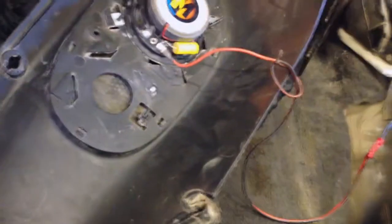But I don't have any RCAs. I gotta get an RCA converter. I got kind of a mess going here. So I deleted the factory amp, and I'll just tie it into the factory wiring, because I won't be able to hit a lot of this stuff too much. I want to put Memphis in. I got a set of Memphis Audios there, which I want to get functional again.